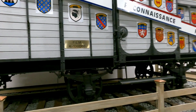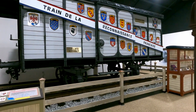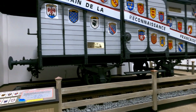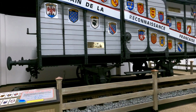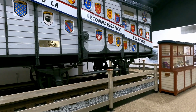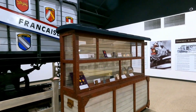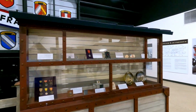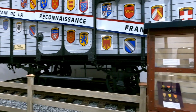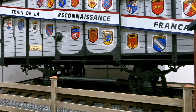Here's some interesting World War II history that they have here. This is a train car that France gave the United States. They gave each state in the United States a train car as their appreciation for their efforts during the war. And this is the train car that they gave Georgia, and it is here on display. Aside from that, they also have some various French awards and just different information on those and souvenirs. So something pretty cool that this was one of the initial train cars that they gave, and here it is on display.